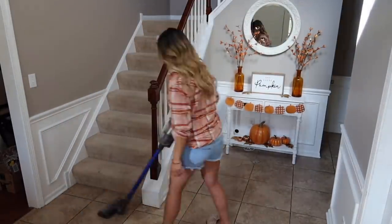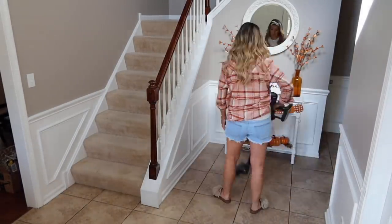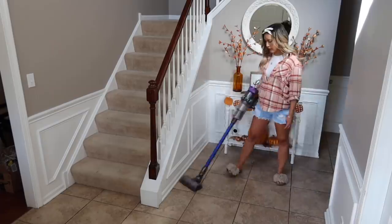Now I had to do a good sweep and mop of the floors just to get up all of the dust and some of the fuzz and glitter that always falls off the decor while decorating.